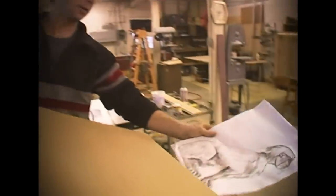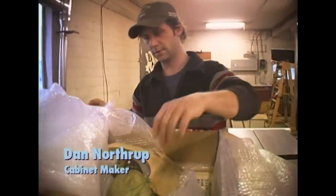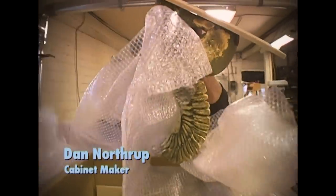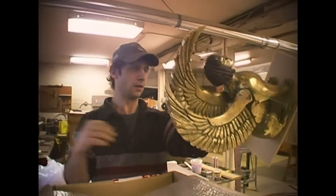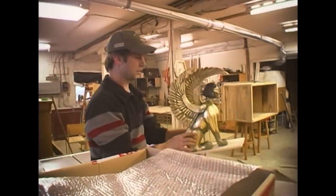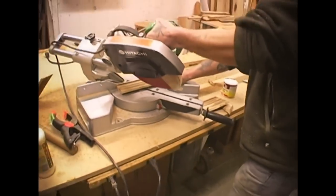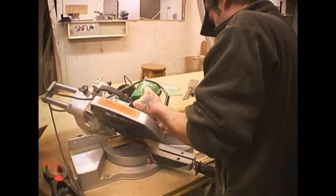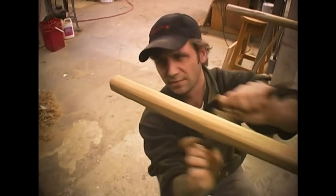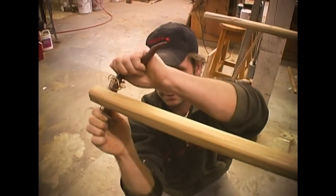Drawings of what we should have in the box. Hey, actually looking kind of neat. With the two brass cherubs now on site, Dan puts the finishing touches to the ark, adding the intricate hand-carved moldings and panels, as well as the carrying poles.